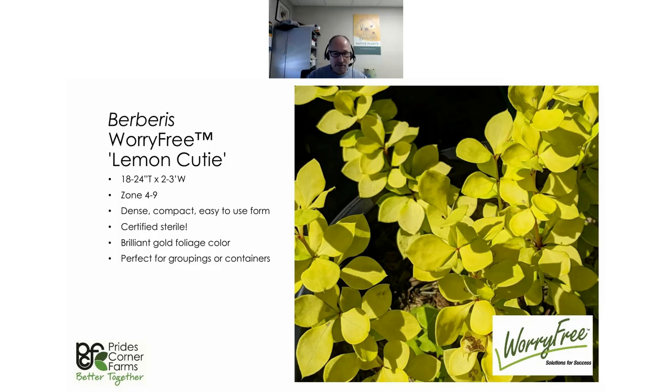I would say it's best for a half to a full day of sun in our area and in the northern area. I see Tierney asking about deer resistance. Yes, if you're asking about the barberry, it's definitely deer resistant, and really a good accent plant. So this is Berberis Worry-Free Lemon Cutie.